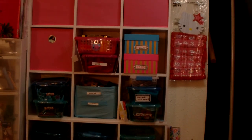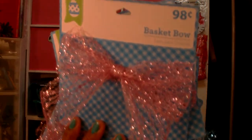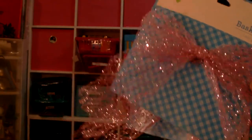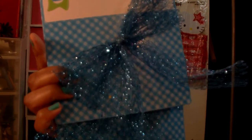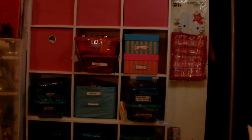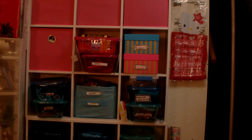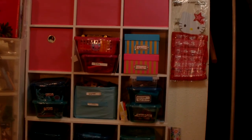I'm dropping things. I picked up these basket bowls. I got two in the pink, and they're really pretty. And then two in the turquoise. And these were originally 98 cents. And I paid 24 cents. 24 cents for these bowls. And those could be used any time of the year.